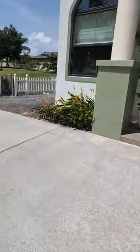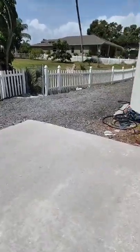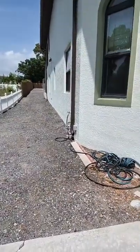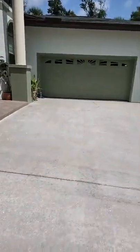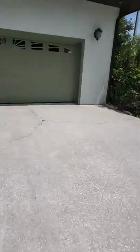Over here, what is so amazing is this little gravel road behind the house takes you all the way back behind the pool area, which I'll show you in a little bit, but there is an oversized, way oversized, 2-car carport for RVs, boats, trucks, whatever you want to put back there. It's awesome. So lots and lots of great parking in the front and around the back.